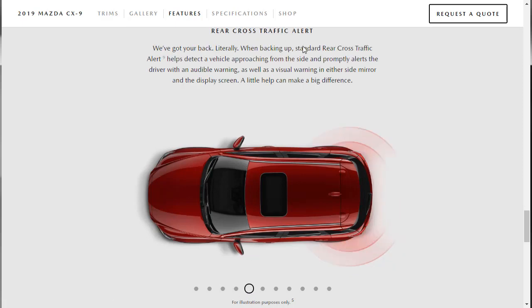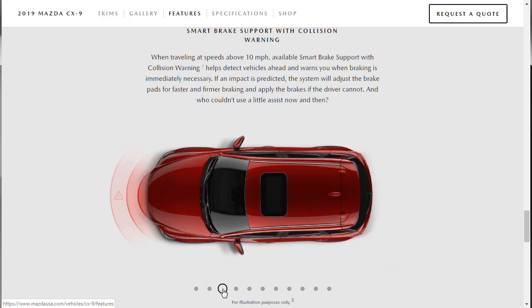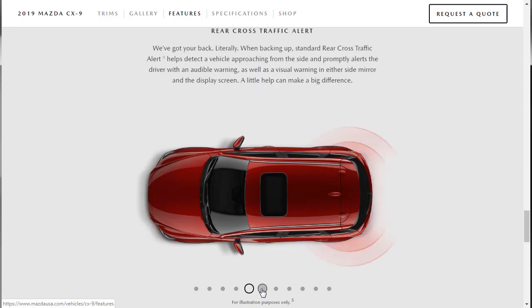That's pretty self-explanatory. These are all available features. No, this is standard. Rear cross traffic alert is standard. Right? You're backing out of a parking space at the grocery. You get it. Let's go back to this other one. Yeah, blind spot monitoring is also standard. Then, yeah, this isn't available. The technology features that sound complicated are the ones that are optional, right? Like smart brake support. We went through these other ones.